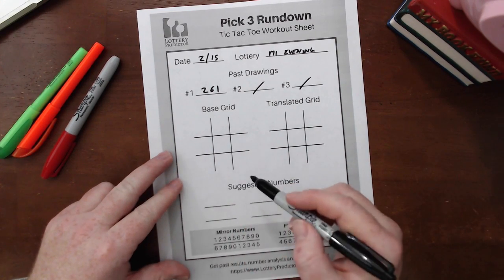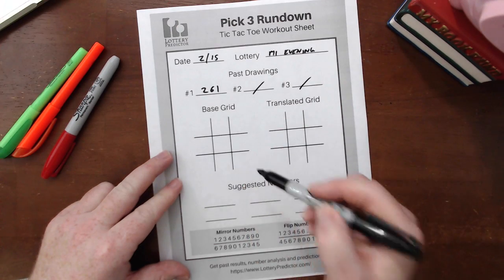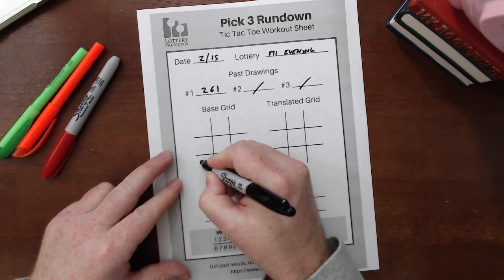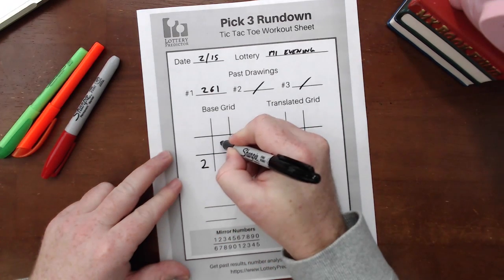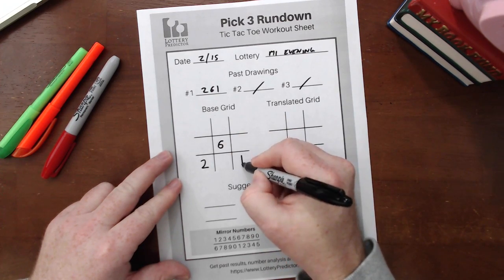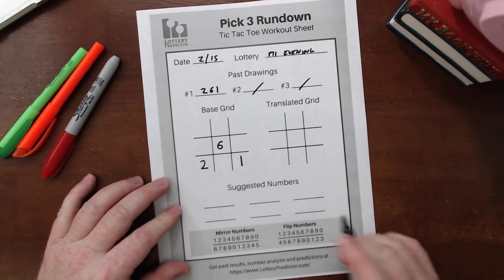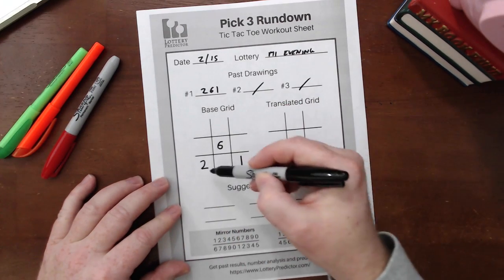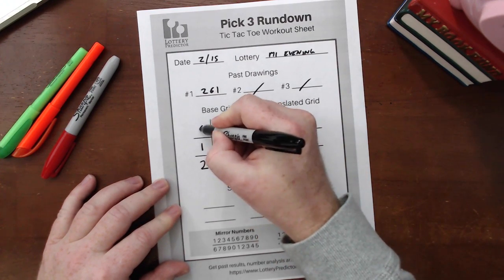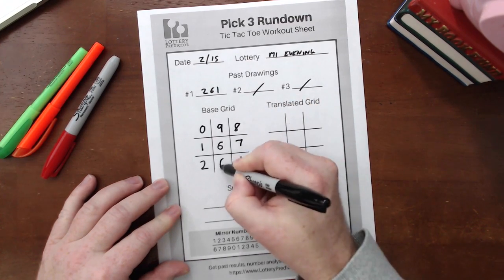So in the base grid, we're going to take this base number, and rather than doing our normal top left to bottom right, we're going to do something a little different here. We're going to start in the bottom left this time, fill in the 2 there, then move into the center spot and fill in the 6, and then finally move down into the bottom right and fill in the 1. So that's the pattern we're going to use for our starting number this time, and then we're going to count in a reverse fashion around, filling up these empty spots. We're going to go 2, 1, 0, 9, 8, 7, 6.